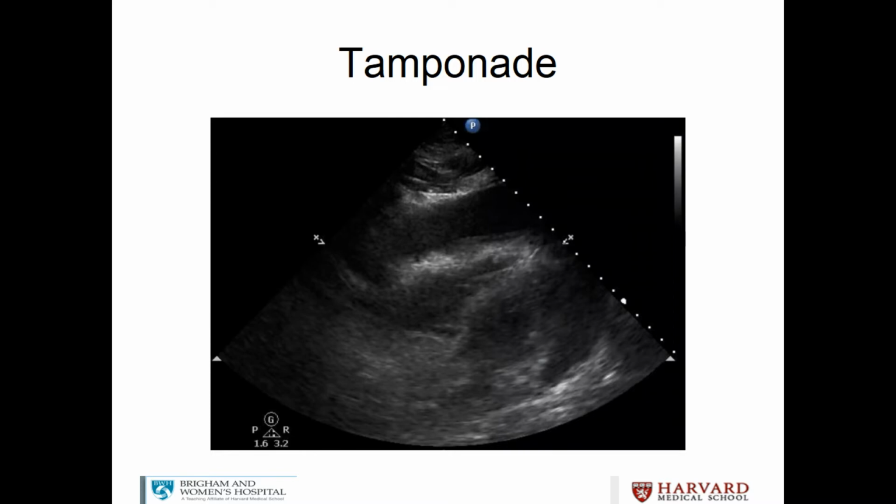And another secondary sign that can be helpful is a swinging heart sign, in which the heart is just moving back and forth within the large pericardial sac filled with fluid. This is essentially the echocardiographic correlation of electrical alternans, which we can see on the EKG.